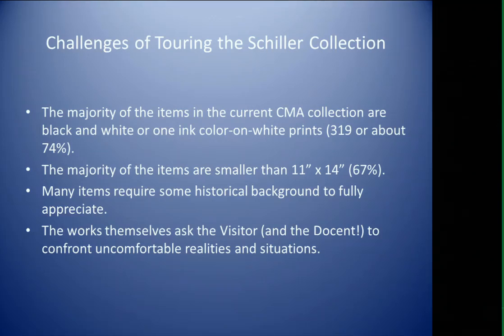There are some challenges to touring the Schiller collection. Megan said to me that many of the new docents really hesitate to go into Gallery 4. It's just a little bit grim as far as they're concerned. But there are some other challenges as well. First of all, the majority of items are black and white, and so they do not grab the viewer's attention in the same way. And they are smaller than 11 by 14 inches, which means it's hard for a group to gather around them and look at them.